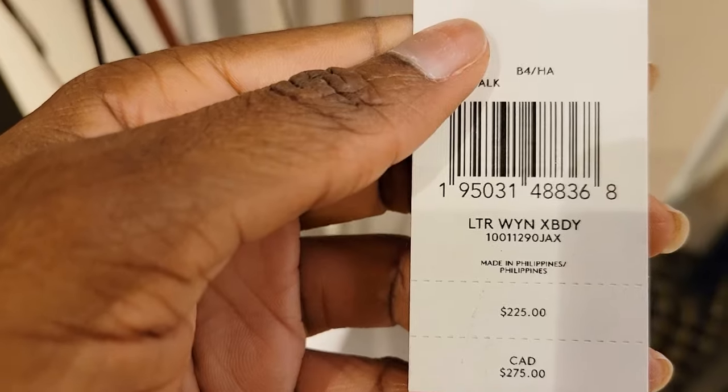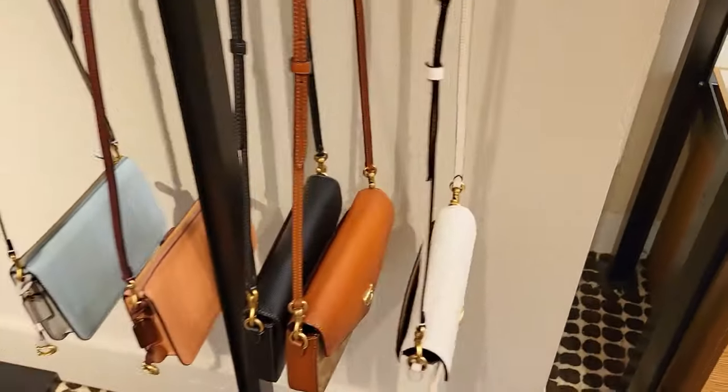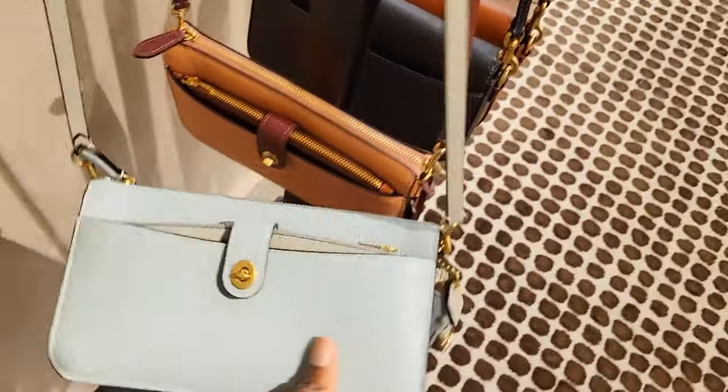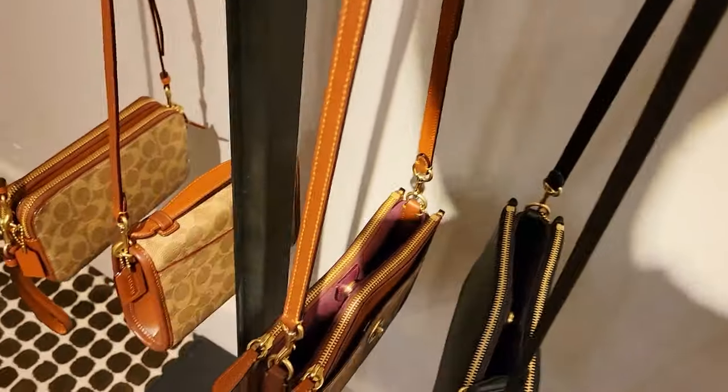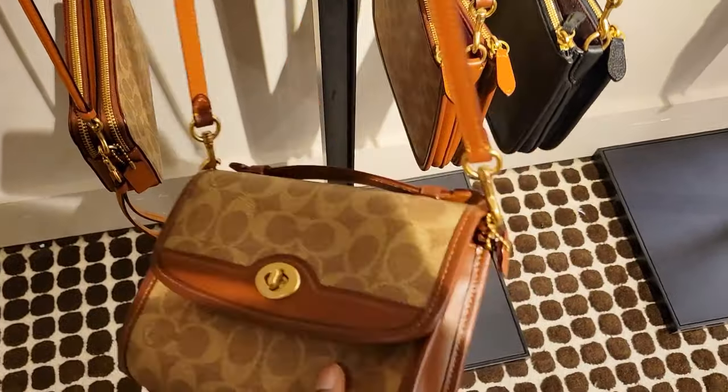I like this bag. I think it'll be great for travel because of the size. It retails for $275 Canadian. Yeah, I just think because of the slim profile, it'd be nice to travel with because you can switch up from day to night. You can wear a crossbody when you're exploring during the day, and you can take the straps off and carry it handheld or as a clutch for night.